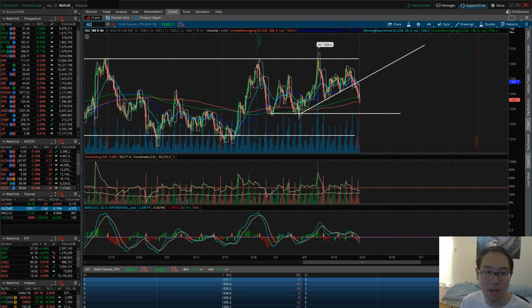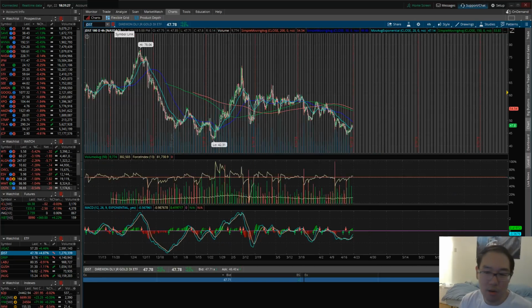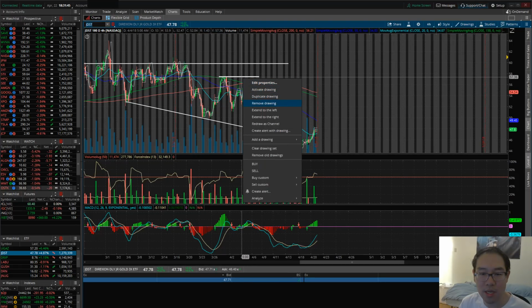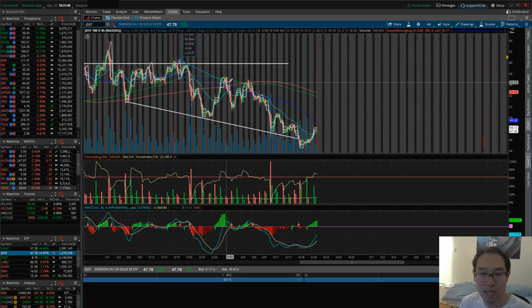So let's take a look at JDST, which is what I'm kind of interested in. And taking a look at JDST, we do see this bounce up, right? We actually bounce over the 20 EMA. But one thing to be cautious is you can see that JDST has been declining, making lower lows and lower highs. So this is not something that I would be actively trading unless it was at the very bottom.